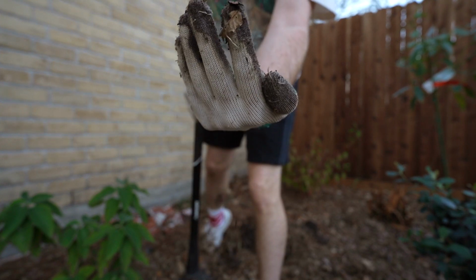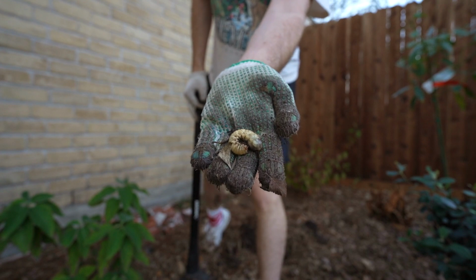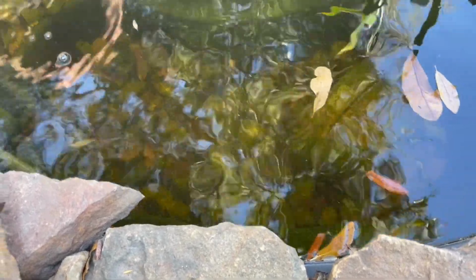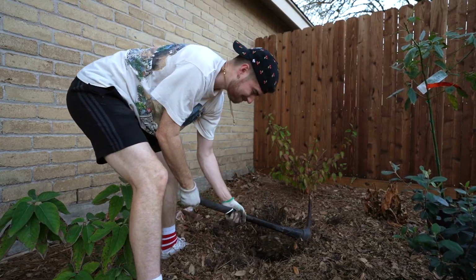Hold on, wait a second. Look at this giant grub. I did feed it to my bluegill that I put in my pond. So if you guys haven't seen my pond video, go check it out. That bluegill devoured the hell out of this grub when I chopped it up. Anyways, back to the avocado.